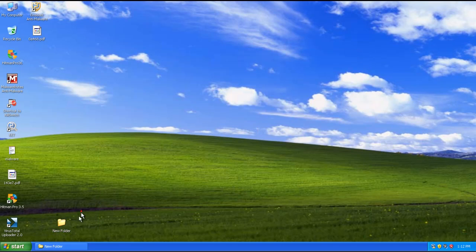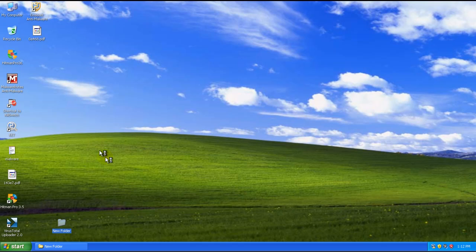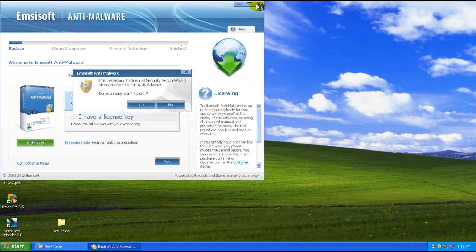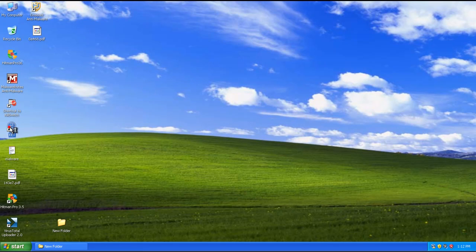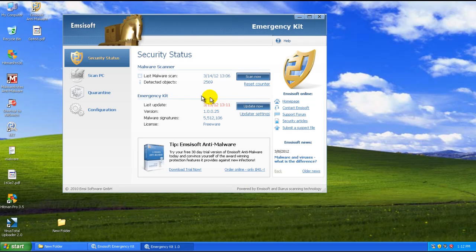And I just extracted the folder of malware that we had scanned with Komodo, and so we'll do a scan with Emsisoft and see how many it detects, so we'll get the detection ratio. Okay, now this anti-malware is kind of giving me some problems, so I'm just going to do a scan with the emergency toolkit. It uses the same signatures, so the signature test shouldn't be any different. Just like Komodo and its toolkit, Komodo Cleaning Essentials, they both use the same signatures. Just like that, Emsisoft also uses the same signatures as this toolkit.